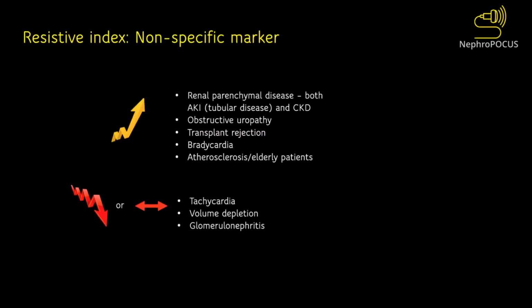Resistive index is a pretty non-specific marker. I mean, there is definitely evidence that it has prognostic significance, especially in ICU patients. More data is coming out. There was a recent study in cardiorenal syndrome patients that high resistive index confers poor renal outcomes, but still it's non-specific. So resistive index can increase in renal parenchymal disease, both acute tubular necrosis or chronic kidney disease.